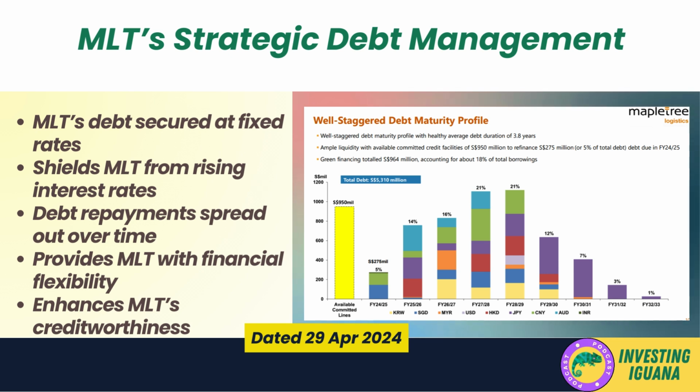Furthermore, having a solid debt profile with a high level of fixed-rate debt and well-staggered debt maturities enhances MLT's creditworthiness. It signals to investors and lenders that MLT has a robust financial management strategy in place, which can lead to lower borrowing costs in the future.